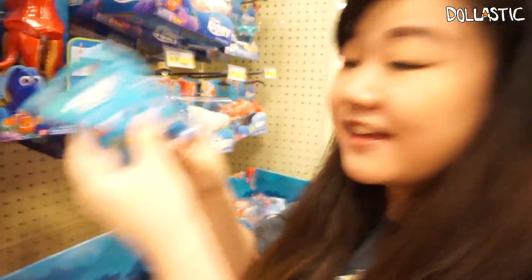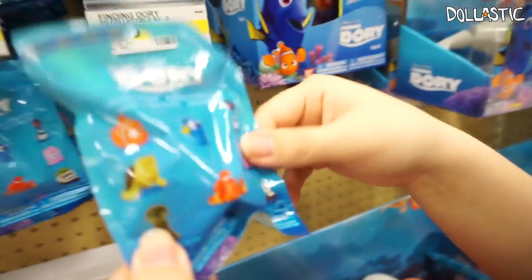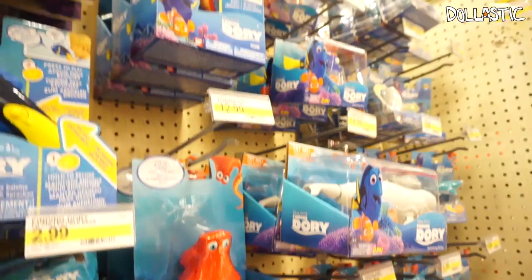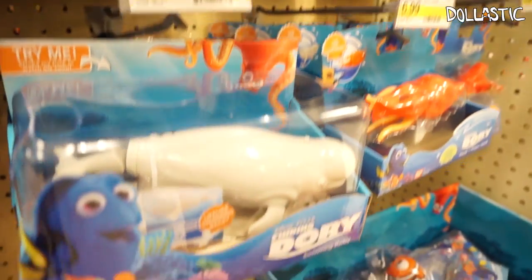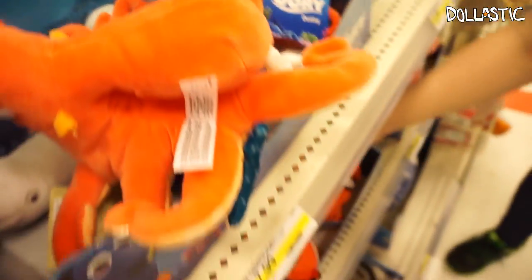Dory blind bags, and you know what? I think I can feel them to get each one of them. It looks like there are 8 in this collection, and I want every single one of them. And look at all of these new Finding Dory toys. They all look so cute, so colorful. And they have little plushies over here too. And then they have the big ones down here.